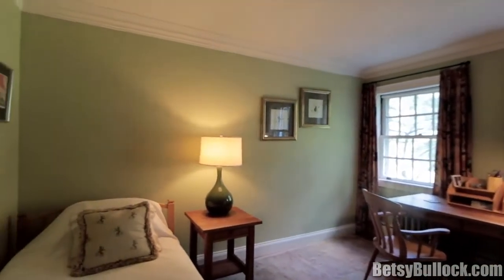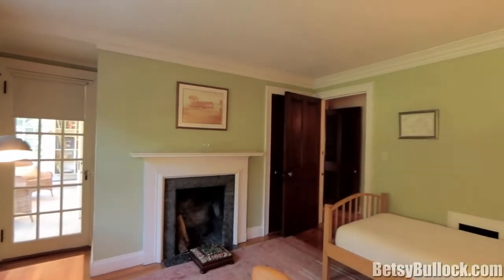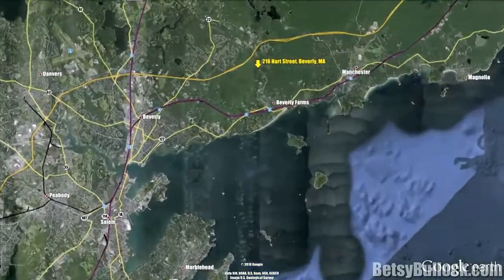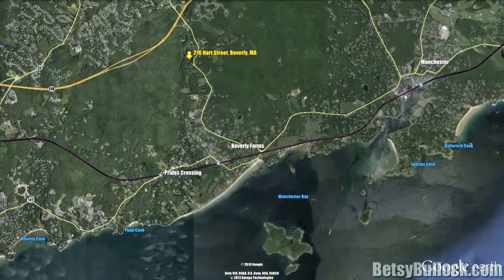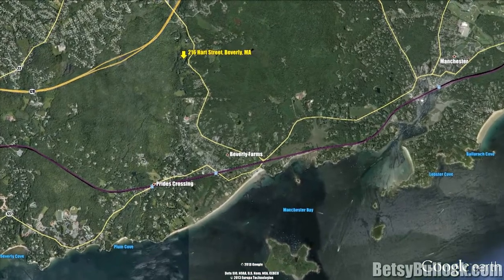And then very easy to go into Boston. The train station is just down the road here in Beverly Farms, and the service into Boston is very regular. 35 minutes, I believe. Of course, it's not far to the airport either. Equally, a drive to the airport is about 40 minutes.